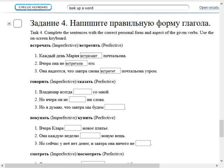So these three sentences say, every day Maria meets the postman, imperfective. Yesterday she did not meet him, perfective. She hopes that tomorrow she will meet him again, perfective.